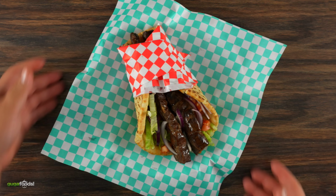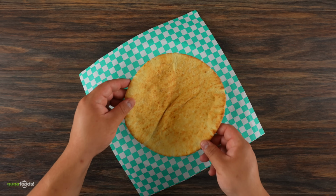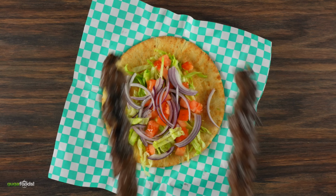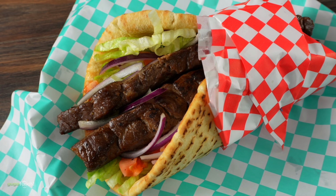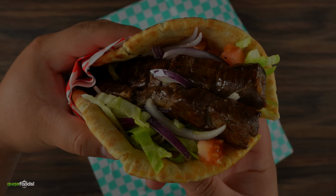Made with good quality ingredients, this one is always best eating it fresh. You want to start with a pita bread, add some veggies including lettuce, tomatoes, red onions, followed by the grilled pork skewers. Finish it off with a generous amount of olive oil, and there we have it, grilled pork gyros. Easy to make, and when it's done right, it's on a whole other level.